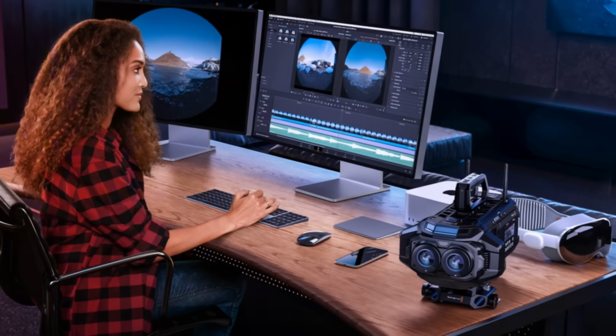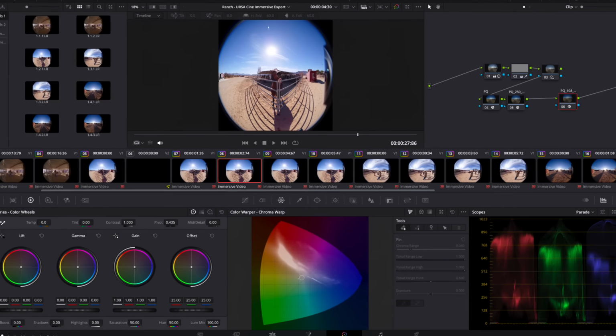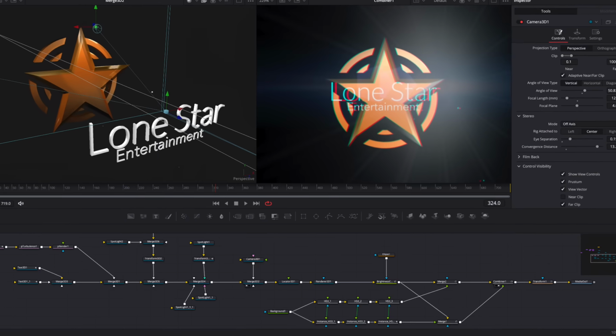I think it's important to call out that we're about to see a wave of Apple Immersive video as these cameras are out in the wild, and Blackmagic's update to DaVinci Resolve Studio 20.1 gives creators the ability to edit and color grade and do anything they want with Apple Immersive video. We even have creators shooting weddings now with the Blackmagic URSA Cine Immersive cameras. How cool is that?